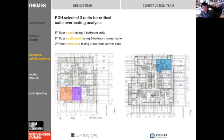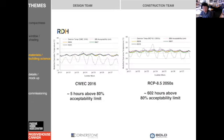So we had RDH do a critical suite and overheating analysis on the building. And the results were, under the current model, there are only 5 hours above the 80% acceptability limit. But with the 2050s model, overheating becomes more of an issue at around 602 hours. These were modeled with the exterior manual shades and partial mechanical cooling.